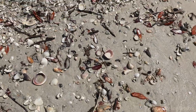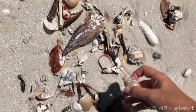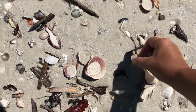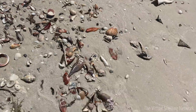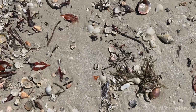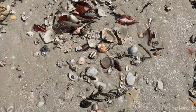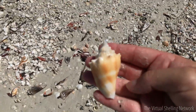Here's a nice little banded tulip buried in the sand there. And here, gaudy. I've never found so many gaudy nauticas in my entire life. So it's refreshing to find some. There's another angel wing, and there's some more tulips down there. There's a really pretty conch. Beautiful blondie.